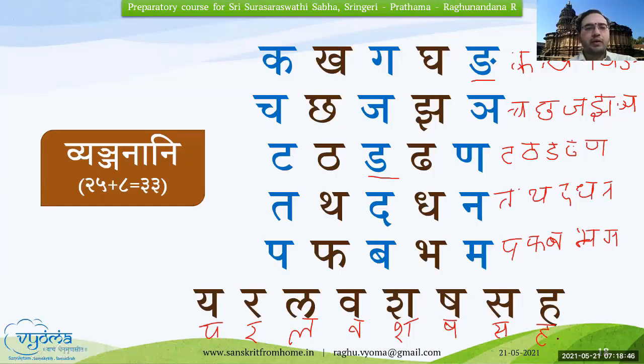So in some of the books you may also see in other Indian languages Ksha, Tra, Jna and other letters, but those are not the actual letters or the independent letters. They are Sanyukta Aksharas that we will be able to learn in our next classes, and so hence it is not part of the Varnamala.